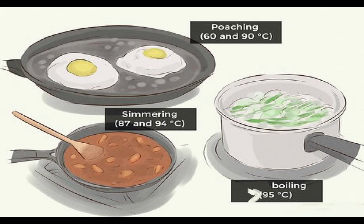First, boiling, simmering, and poaching. These are similar methods of water based cooking. These techniques differ by water temperature. In poaching, we use less than 180 degrees Fahrenheit. In simmering, we use 185 to 200 degrees Fahrenheit. And in boiling, we use 212 degrees Fahrenheit.